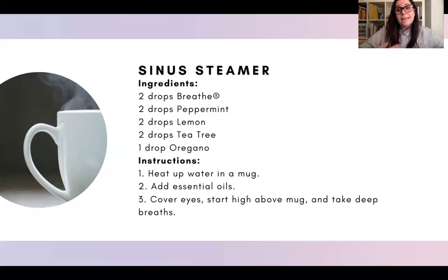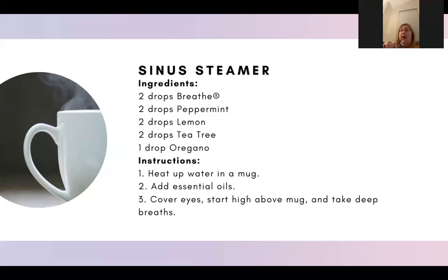Or you can also apply it to the bottom of the feet if you don't want to take it internally, but it acts almost like a natural antibiotic. So it will help knock it out. Again, you said it's very intense, so just a drop?